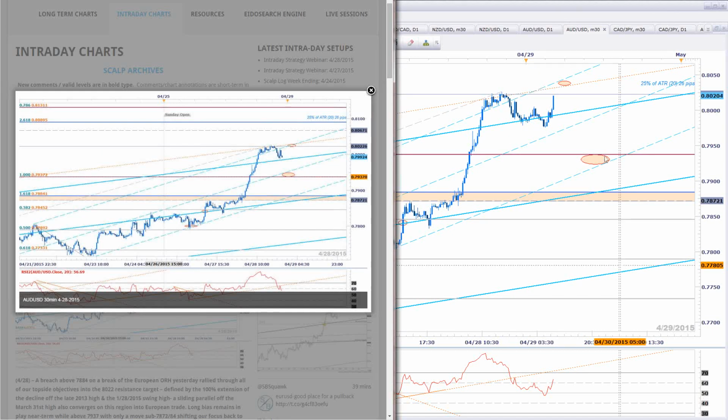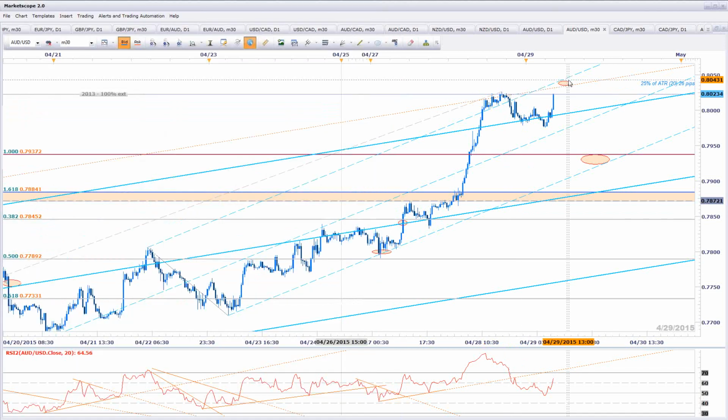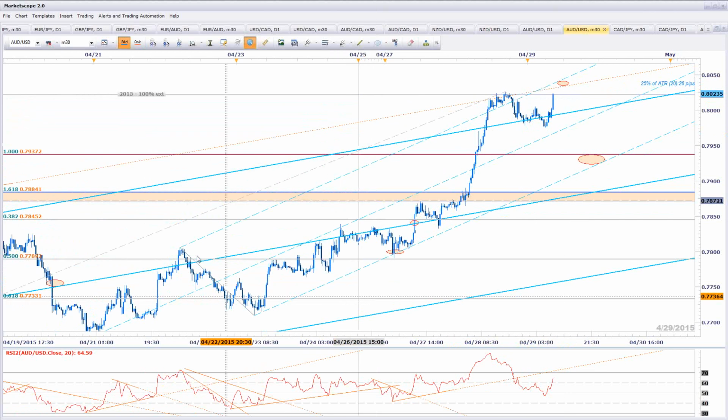Okay, so a couple of things, 80.20, there's that region right there. It's the exact extension that we just looked at on the daily chart and that nice pivot in price. We're testing it right now. Near-term resistance just a bit higher, like we said, 80.40, 80.50. It's the same thing even on the near-term chart. So if you look at that median line off the lows, yeah, we went through it yesterday, but that comes back into focus right at that same region, right around 80.40, 80.50.